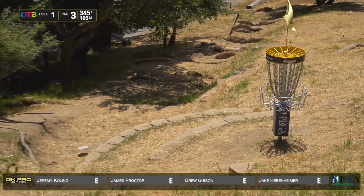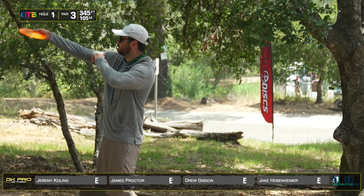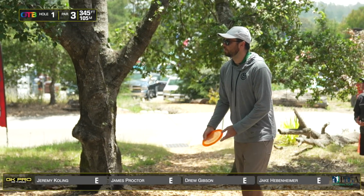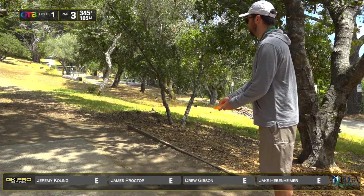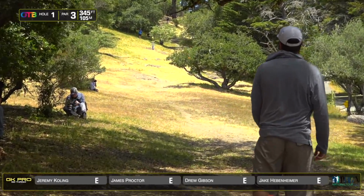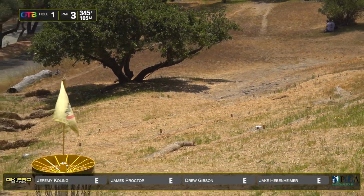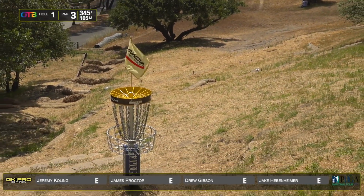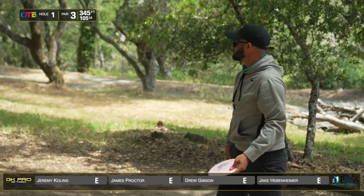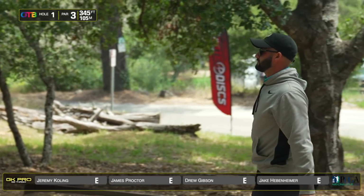That is definitely one of Germ's Thunderbirds. That's great. The Thunderbird's great to be able to throw on this hole. A lot of people opt for something faster. Yeah, I think you really just got to get that height right. James does not. Looks like he deflected to the right a bit. Proctor is one of the best backhand hyzer throwers out there in the world. Drew Gibson has all the angles, though.